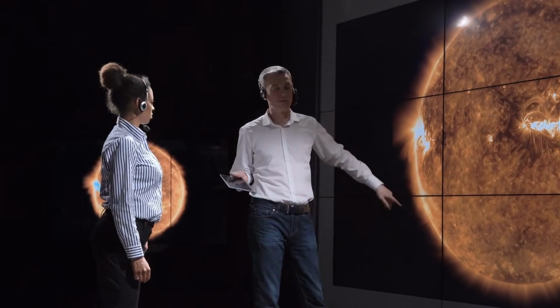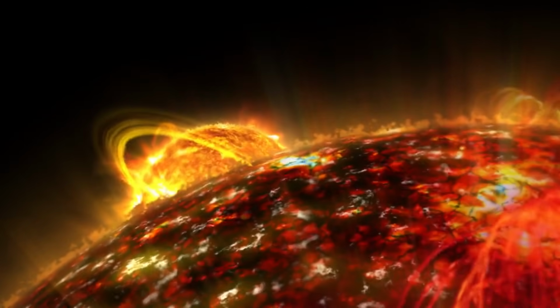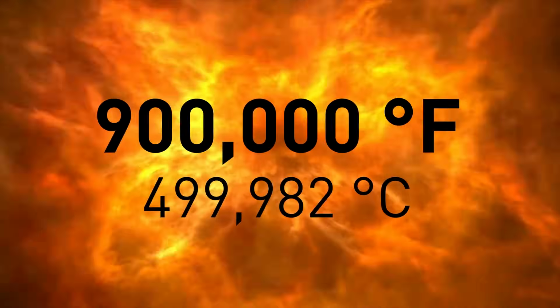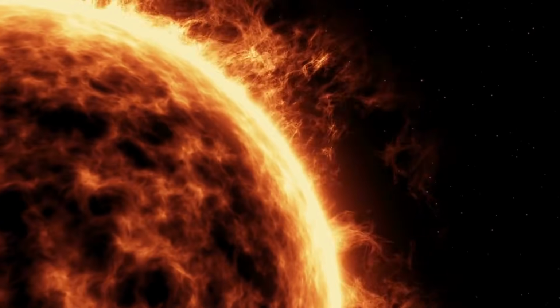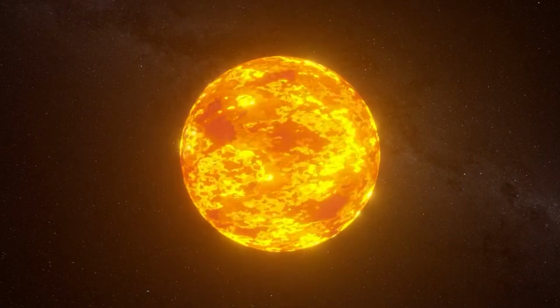why they're formed. Diving further inwards, we're facing the transition region. The thickness of this layer is about 62 miles, and the local weather is unthinkable. Temperatures can rise up to 900,000 degrees Fahrenheit. The transition layer sits between the corona and the last region of the sun's atmosphere, called the chromosphere. Now, speaking of which, welcome to our next stop.